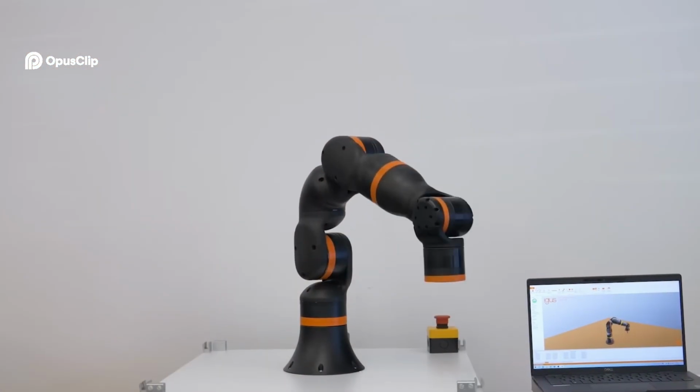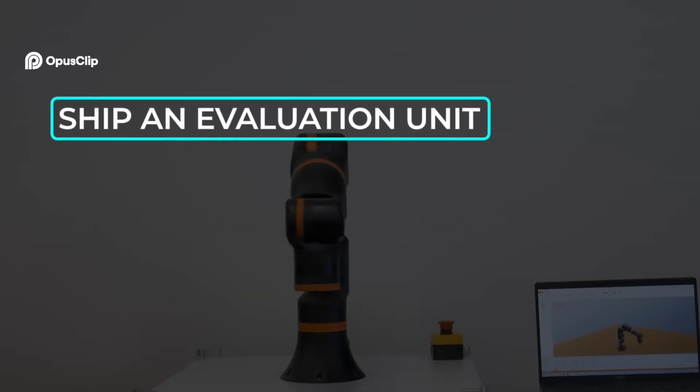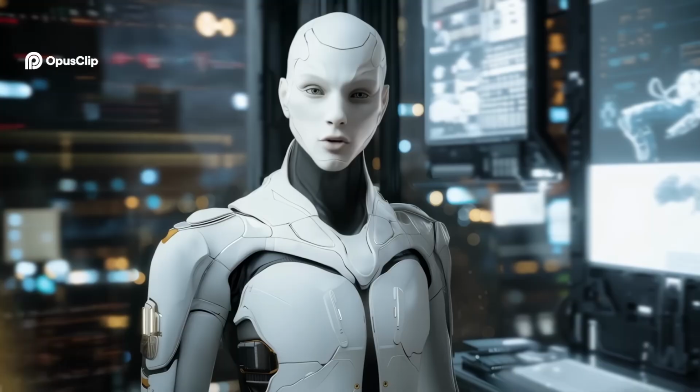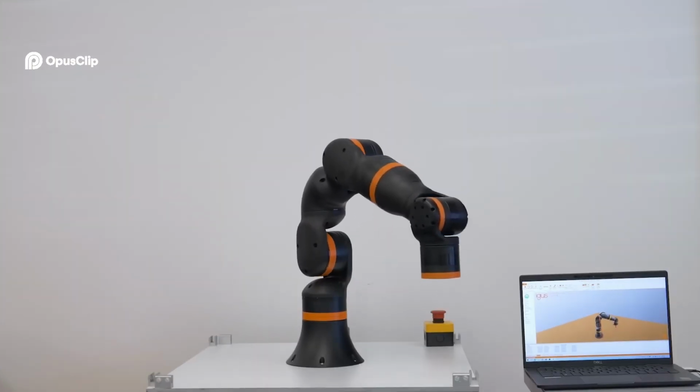Igus's sales pitch is brutally practical. They'll ship an evaluation unit, let your team test it in a live cell, maybe at a reception desk, maybe clearing cutlery in the canteen, then fly in an engineer to tweak pick points. If the trial makes financial sense, you keep the robot and pay the invoice.